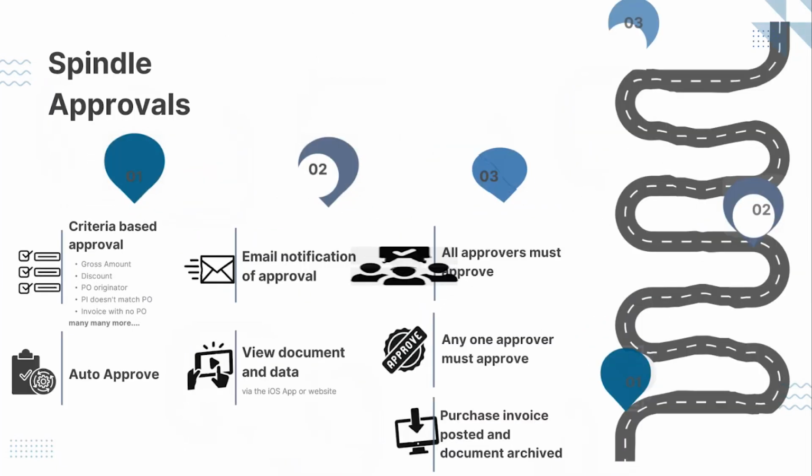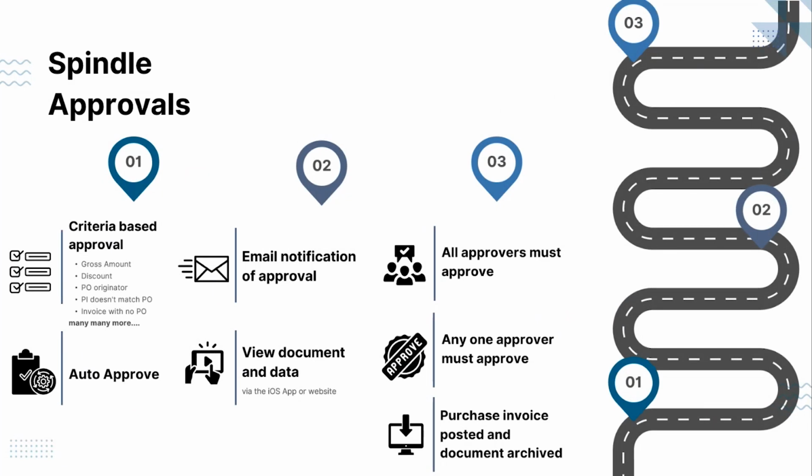Spindle Approvals is our free approvals tool that sits within the invoice recognition suite. So if you do have any approval workflows in place, it could be something as simple as all invoices from supplier A or all invoices that are worth £10,000 or more. There are a number of criteria that can be configured for those approval rules. Effectively, if the invoice is read by the software and it hits one of the approval rules, an email will then be sent to Darren, to Ross, to whoever the approver is, notifying them that there is an invoice that needs their approval.